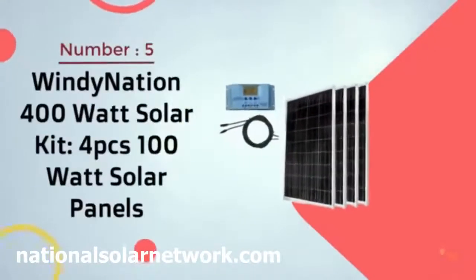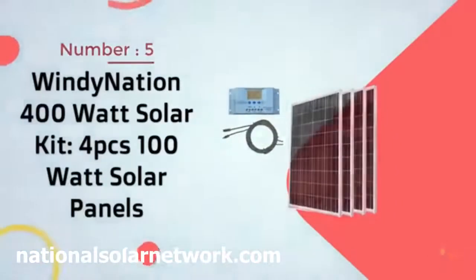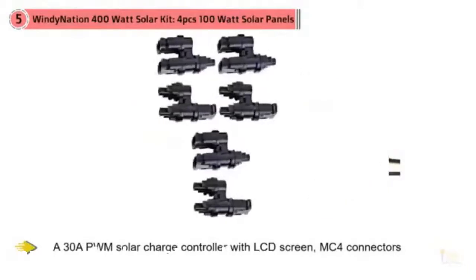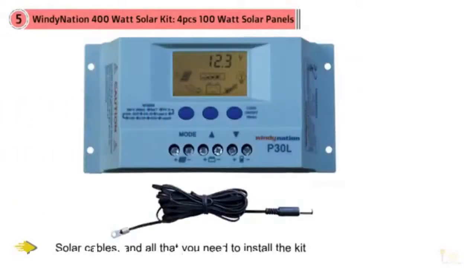Number 5. Windy Nation 400 watt solar kit. 4 pieces, 100 watt solar panel. Windy Nation manufactures some of the best RV solar panels in the US. The brand offers a wide range of products like polycrystalline solar panels, solar cables, MC4 connectors, monocrystalline solar panels, MPPT, and PWM charge controllers.